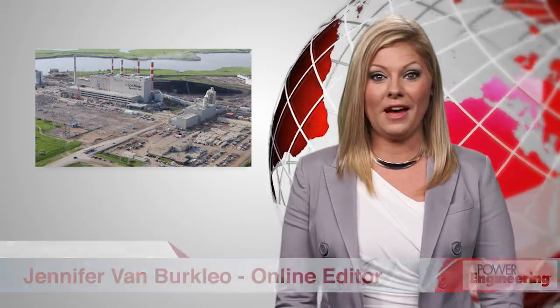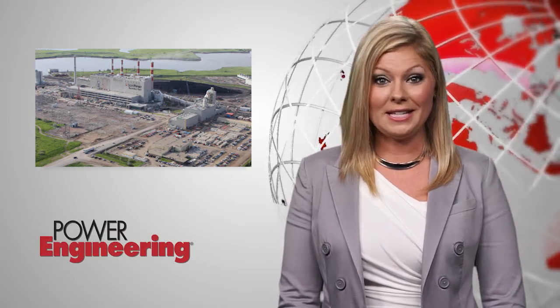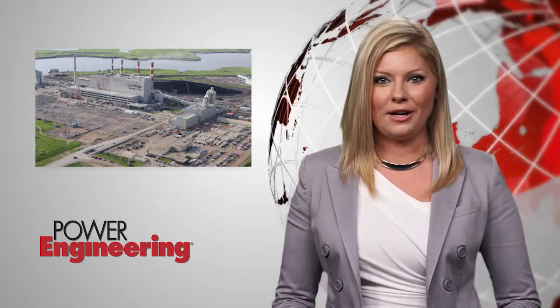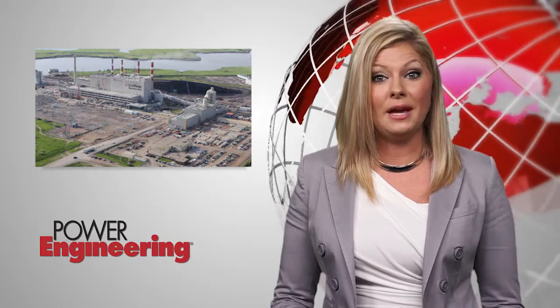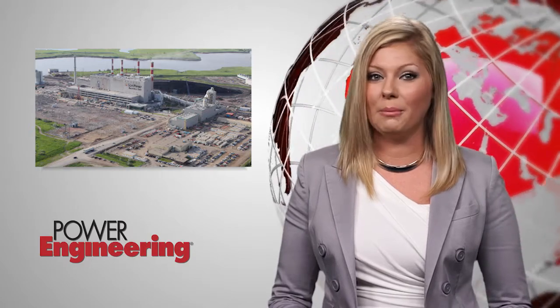The $1.35 billion Boundary Dam carbon capture and storage project has successfully completed its CCS chain by piping captured carbon dioxide to a nearby oil field. The project, which integrates a coal-fired power unit with carbon capture technology, has been capturing CO2 since late September, but has now started to pipe the greenhouse gas to Cenovus Energy's oil fields for use in enhanced oil recovery operations.